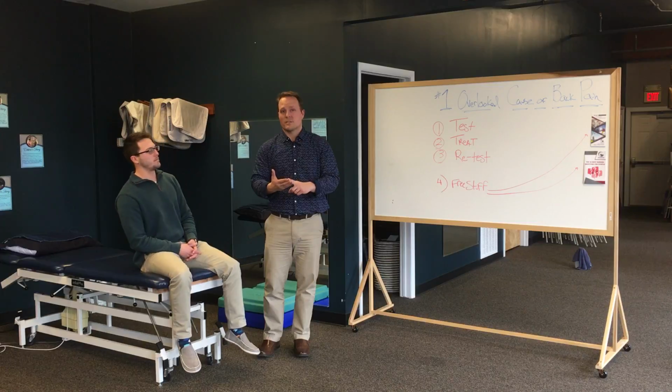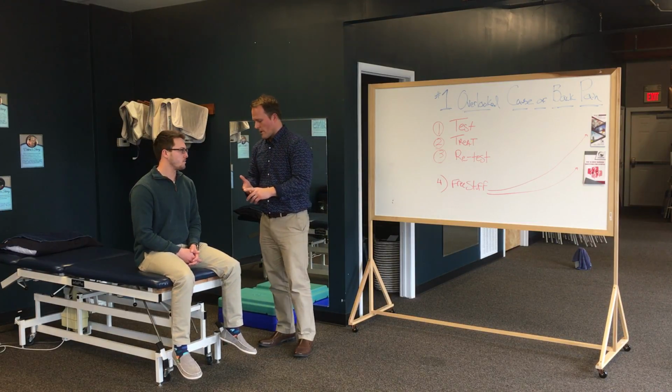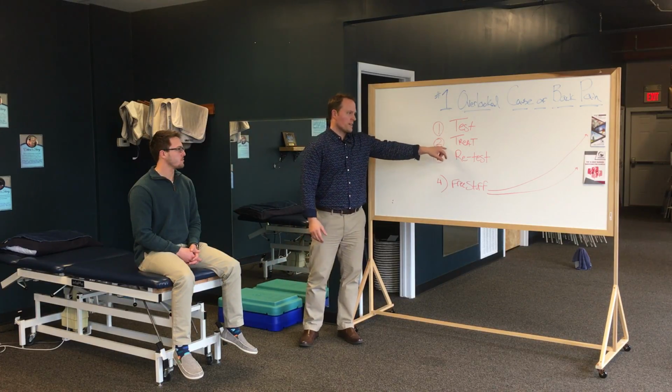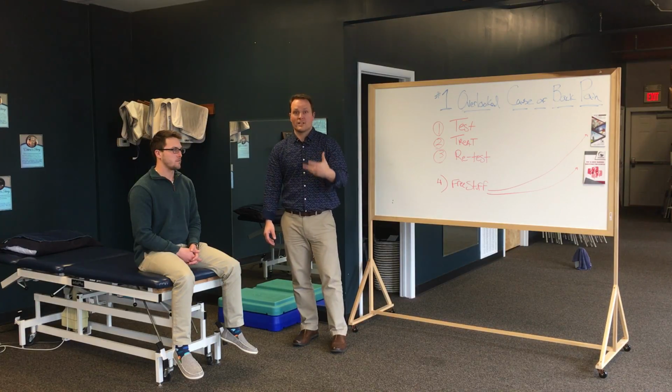But it can also cause a decrease in muscle function, which is a lot of the things that we treat commonly in physical therapy. So now what I want you to do, so we've tested, right? So I've got a positive test on his left side. So now we want to treat that. There's lots of ways to treat the nervous system. One thing that we use a lot is joint mobilization.